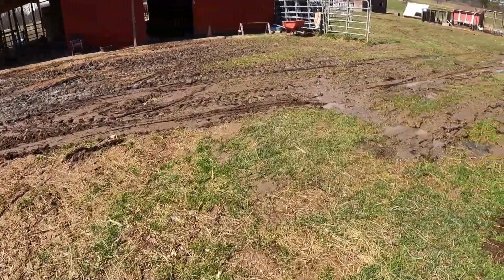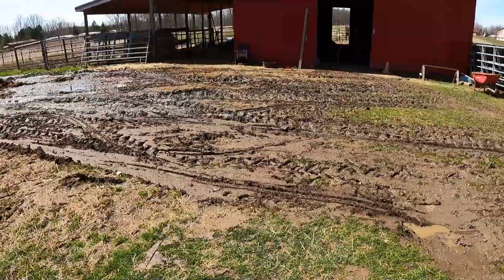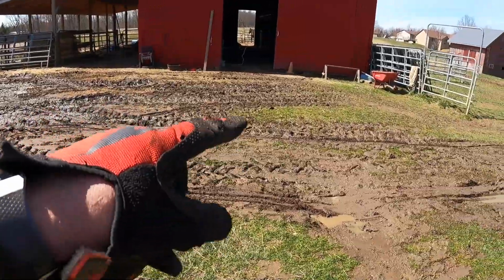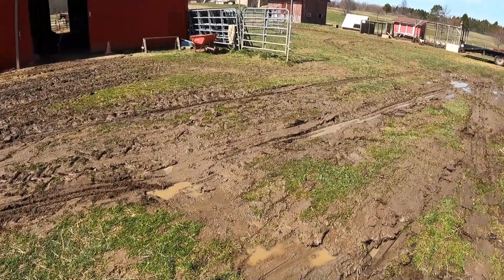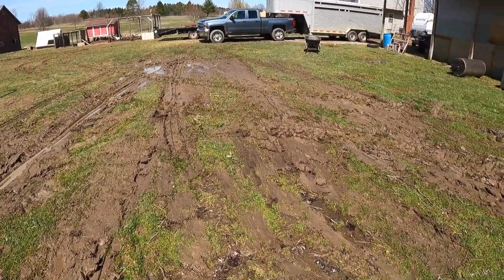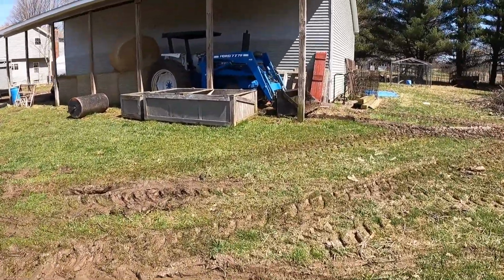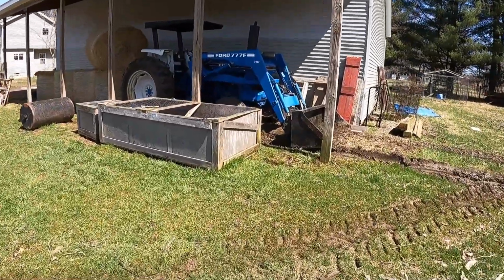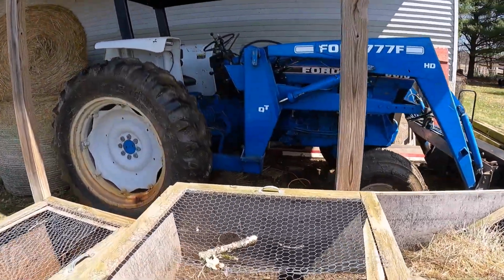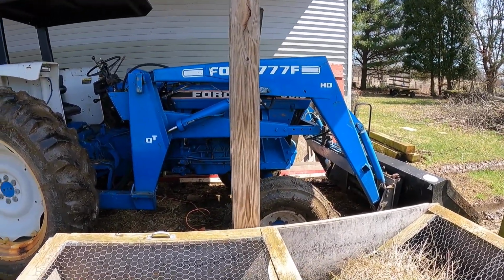Nothing but a huge mud hole. It's going to take at least a week to dry all this up. Need to get some slag or crushed limestone put in front of the barn here, make that a little better. But everything else, I want to turn this all into like a turnaround anyhow, because it's always laying wet. But I'm anxious to get this 1066 out in the field and see what I can do. I've got to go through it, probably change oil and all that good stuff yet, but excited to see what happens.